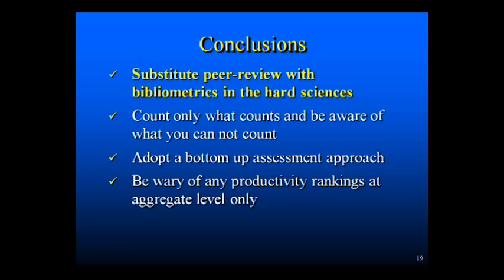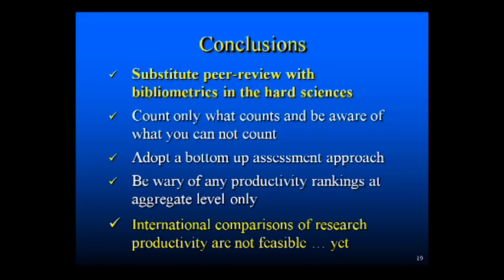Be wary of any productivity rankings at aggregate level only, and above all, international comparisons that you see in the newspapers, in the media, and unfortunately at times also in the literature, are not feasible yet.